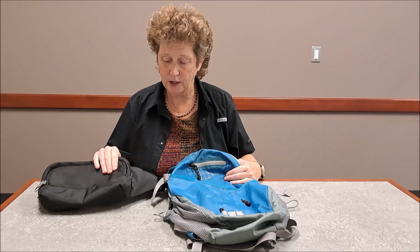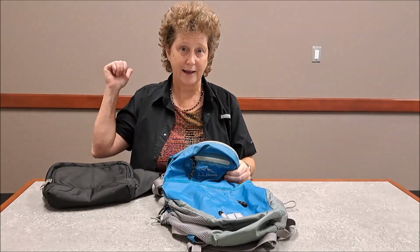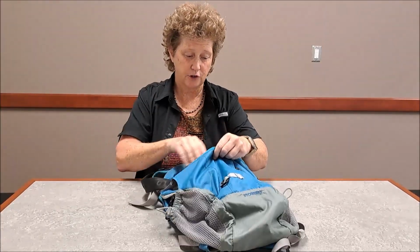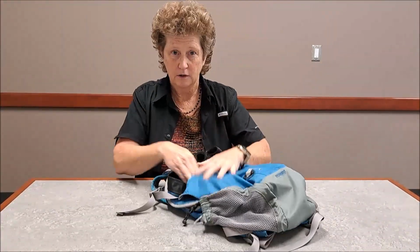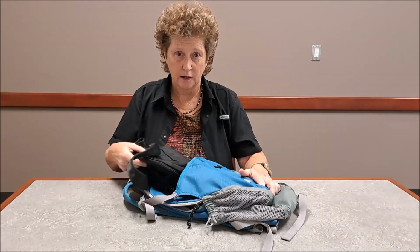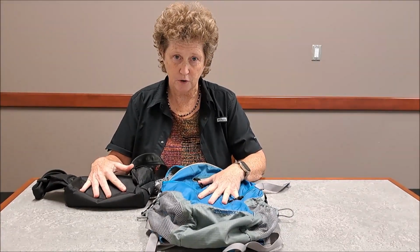Now, some airports will not allow you to wear a fanny pack, carry a personal item, and your carry-on bag, in which case you just open this up and shove it right down in here, and guess what? You now only have a personal item. Not a big deal. So they fit together as a three-part strategy.